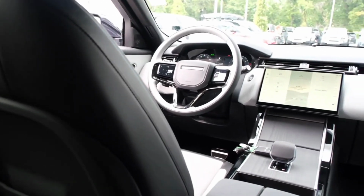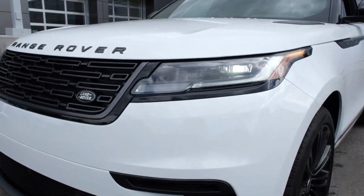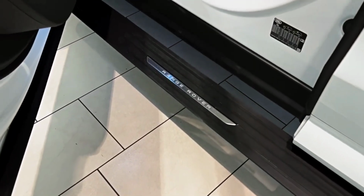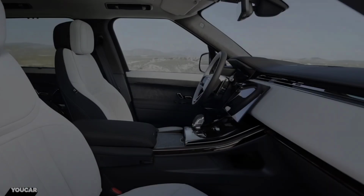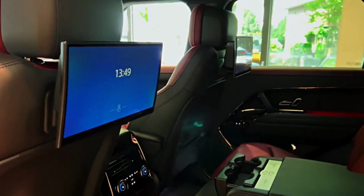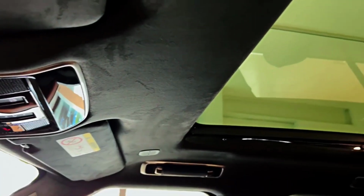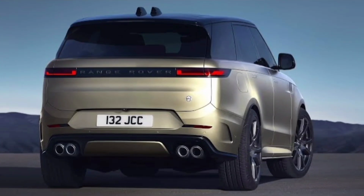The interior of the new Range Rover is even more luxurious than the exterior. The cabin is trimmed in the finest materials, including genuine leather, wood, and metal. The seats are incredibly comfortable, and the second row offers plenty of legroom and headroom. The Range Rover also comes standard with a panoramic sunroof, which floods the cabin with natural light.